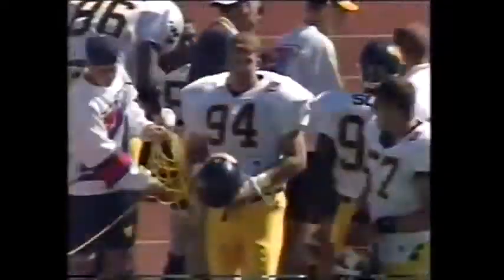So what a turn of events here at Pitt Stadium. Go from first and goal to losing points. And nothing, wow. West Virginia. We'll be back at Pitt Stadium after these messages.